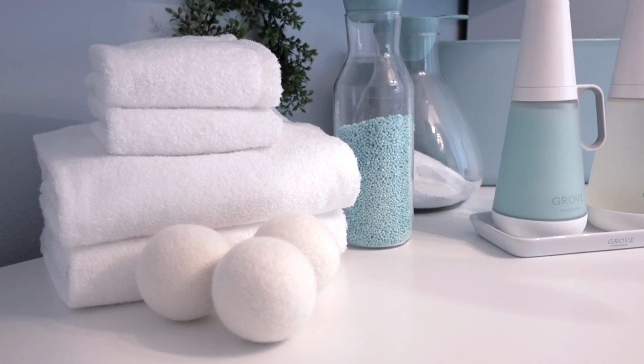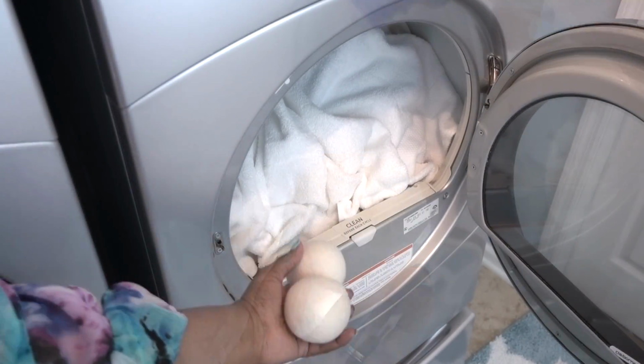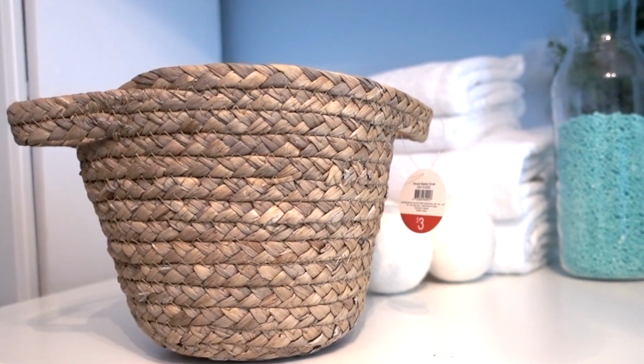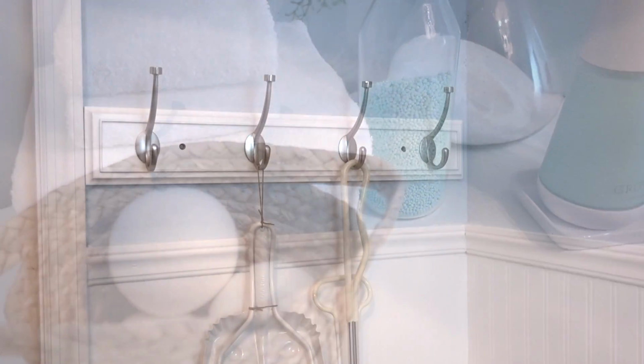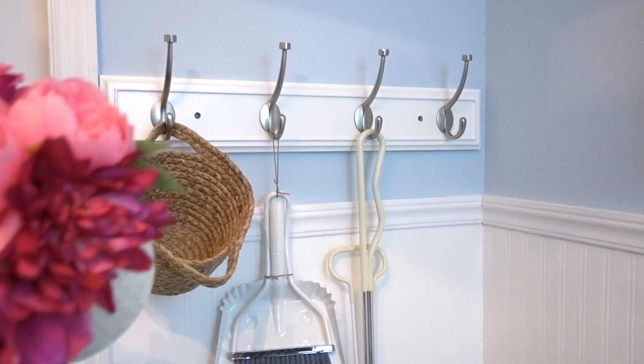I love using the Grove dryer balls. They get your clothes naturally soft without using harsh chemicals and with less wrinkles. I'm really pleased with them, and Target had this adorable basket at their Dollar Spot for only $3, perfect for storing your dryer balls next to all of your pretty things. Or you can hang your basket and add a pop of color using faux flowers, making a dreaded space more pleasing.